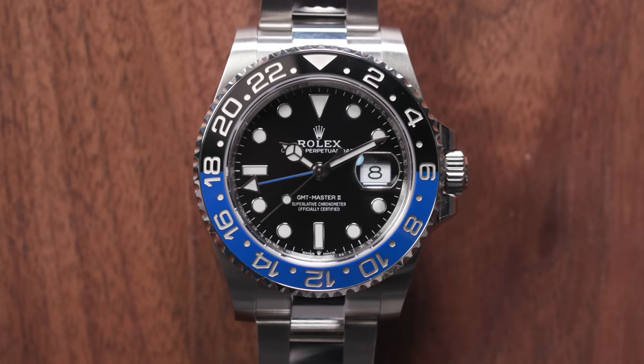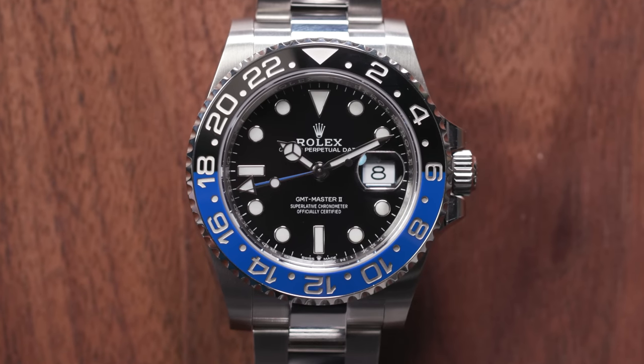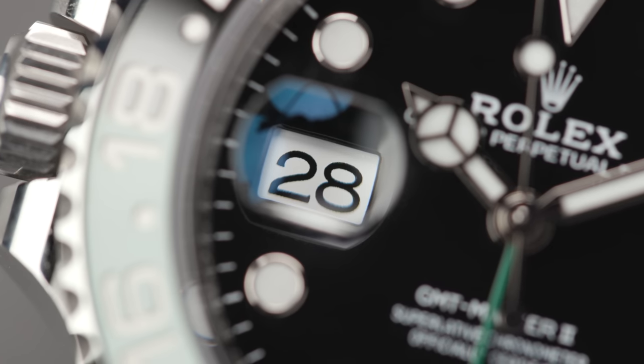And then there were a few quiet years for the GMT. 2021 gave us the return of the Oyster bracelet option on the steel watches. Right. So the Batman and the Oyster Pepsi are back for purists. And then they went to the bullpen and they found a Lefty. The Lefty, again, created a lot of talk. It's unusual. Still, to this day, every time I see one, it throws me off a little.